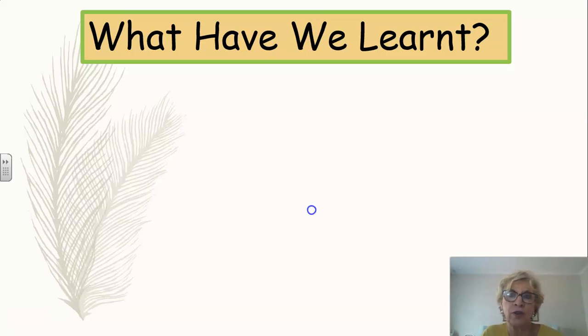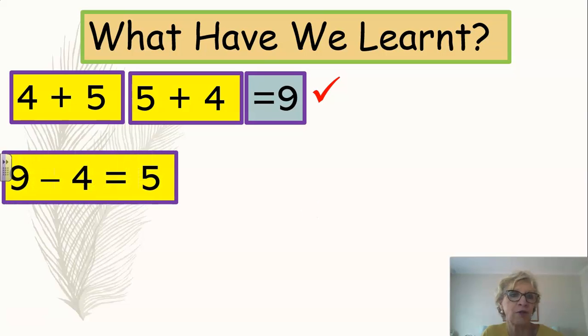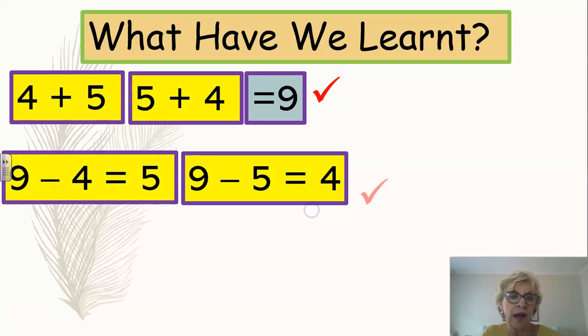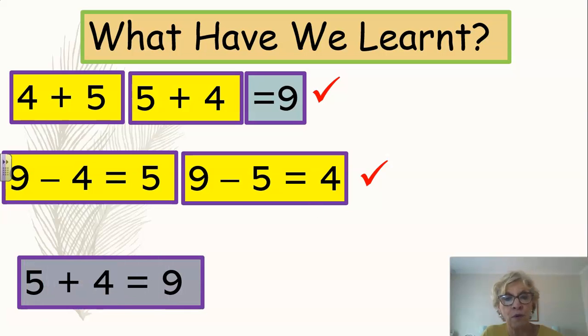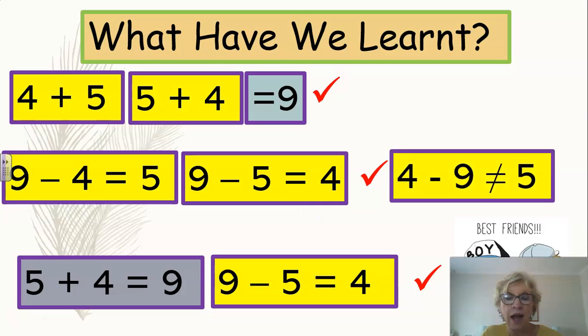So what have we learned, grade 3? Well, we've learned that 4 plus 5 is the same as 5 plus 4, and the answer is 9. We can tick that box. Yes, that's correct. We've learned that 9 minus 4 is 5, and that 9 minus 5 is 4. And we've learned that 5 plus 4 is 9, and 9 minus 5 is 4. And that is showing our best friends in addition and subtraction being best friends. But we've also learned that 4 minus 9 is not 5. You cannot take 9 sweets away from a pile of 4 sweets. So that gets a little cross.